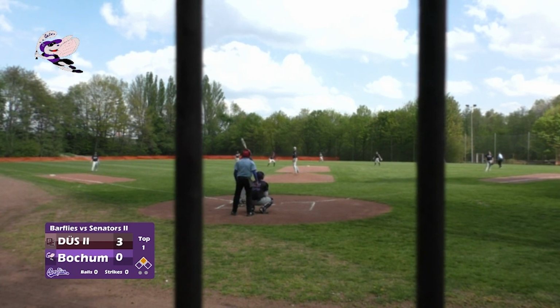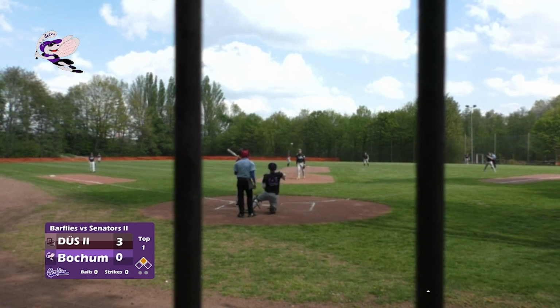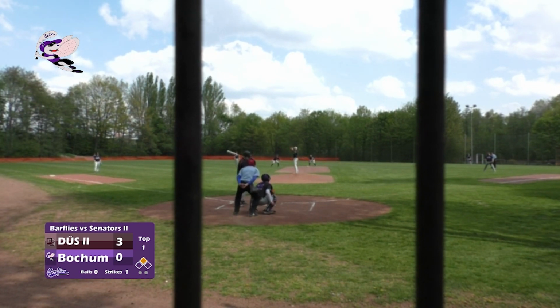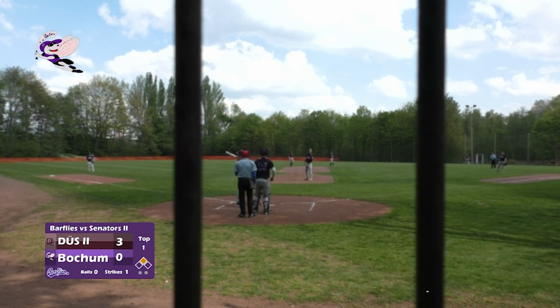Coming up is the number 5 spot. Runner on second. This is Solinsky for a called strike 1. Inside for ball 1.